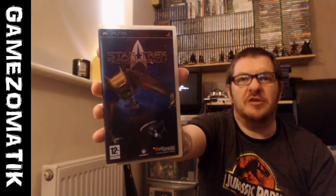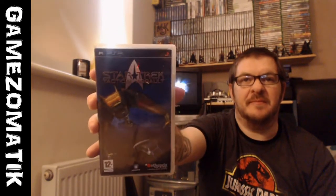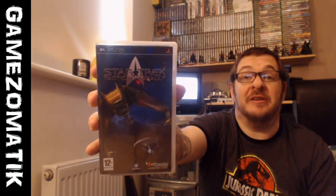Star Trek Tactical Assault. I'm not the biggest Trekkie in the world, but I do like a little bit of Star Trek, and I just got this because it was cheap, and I had pretty much every other Star Trek game, so I wanted to pick this one up.